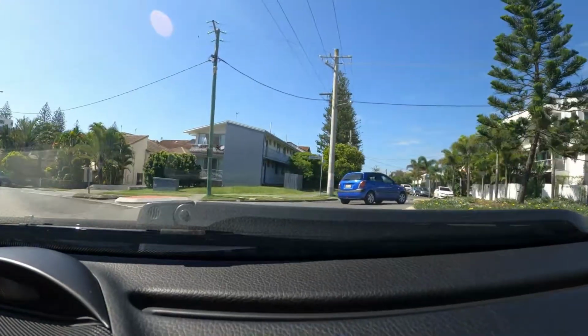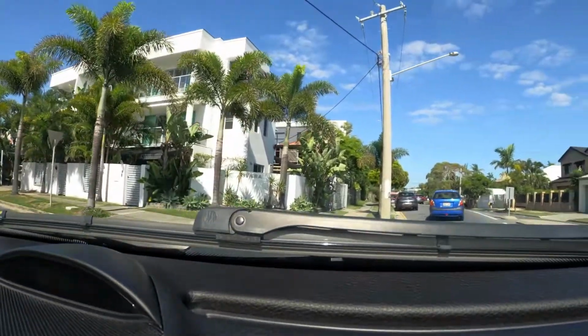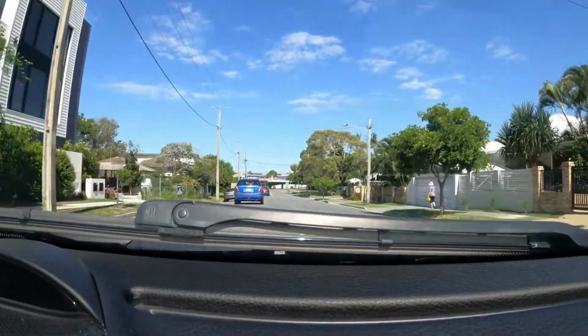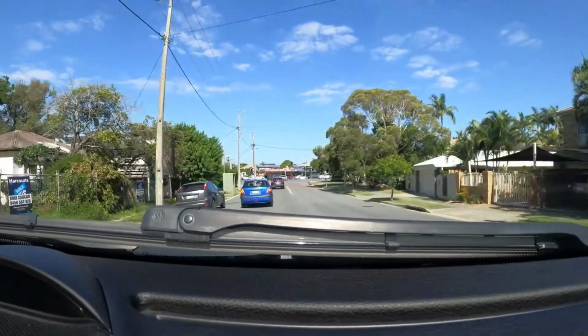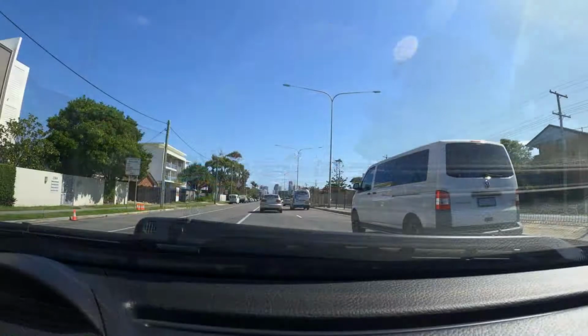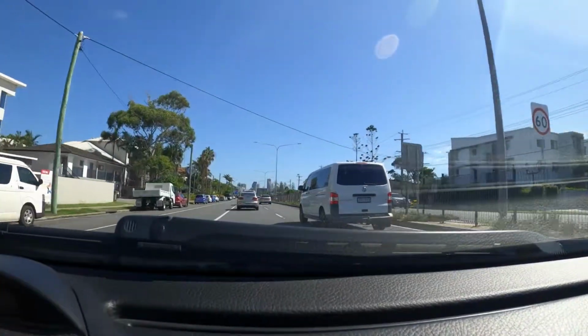We should have some traffic lights. Yes, there we go. Beautiful. And we'll go. So here you'll get another view as we come back through. So we're in Mermaid on the way back.